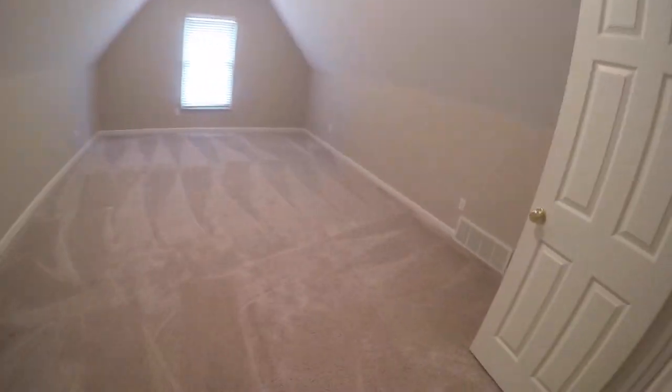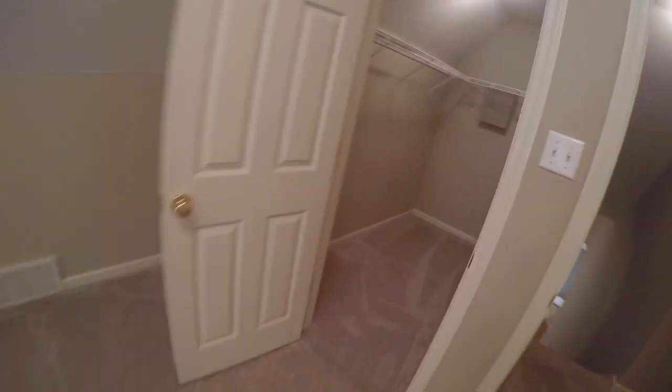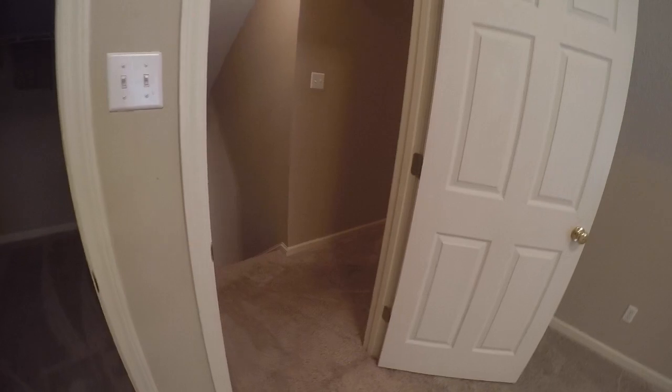The stairs are nice and clean. You can see they've been deep cleaned as well. Bonus room here. The walls look good. I really don't see hardly any nail holes except for up there, just a couple from window treatments. Just normal wear and tear. Everything else looks good in here. This closet is cleaned out. Shelves look good.